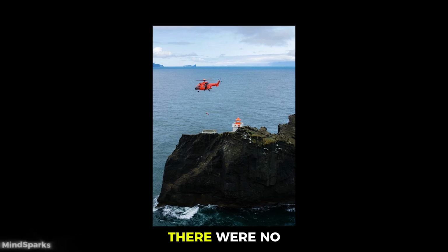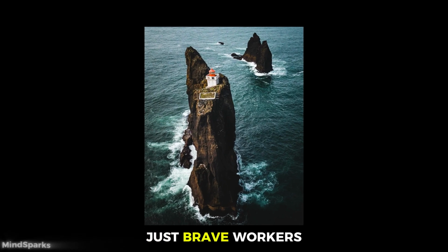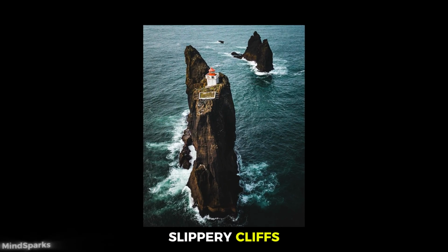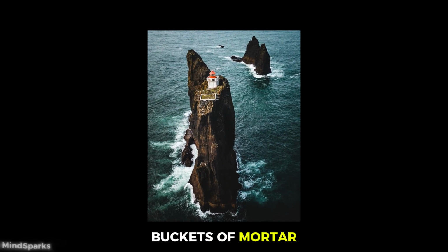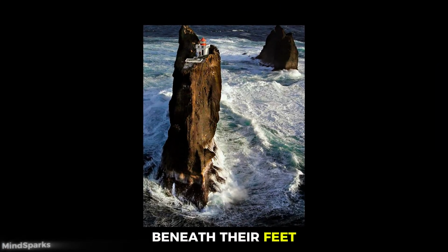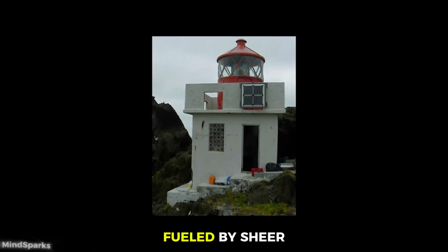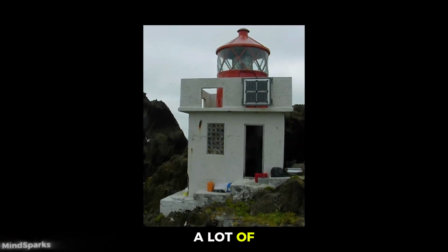At the time, there were no helicopters for this kind of construction, no fancy climbing harnesses like we have today, just brave workers who scaled those slippery cliffs carrying bricks and buckets of mortar, defying the wind, the cold, and the sheer drop beneath their feet. They say these guys were mountaineers, part daredevils, fueled by sheer guts and probably a lot of coffee.